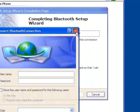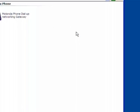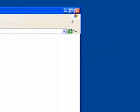We're going to use the data plan on the phone because it's faster and it doesn't use up minutes. Now, if you don't have a data plan with your phone, you can use the dial-up network connection, but it's going to be slow, and I'd suggest to use it on your free nights and weekends.